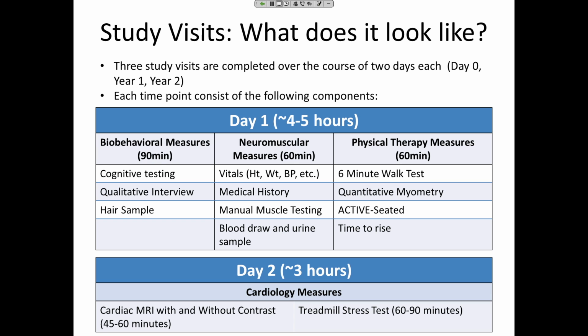In terms of what the study visits look like, it's a 2-day visit. Again, I go back to the commitment of this patient population in terms of agreeing to participate in this. Day 1 is a 4 to 5 hour day. It includes the biobehavioral measures, which is a 90-minute block, and we'll talk a little more about that in a bit. And then the neuromuscular measures, which is about an hour, and then physical therapy measures, which is another hour.